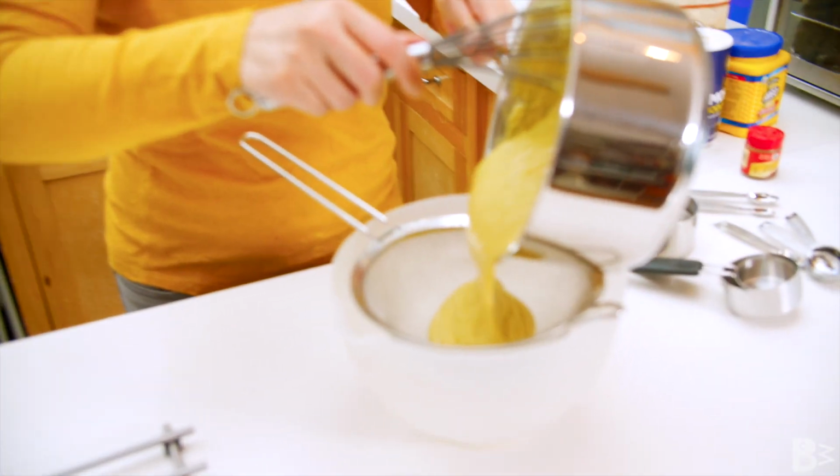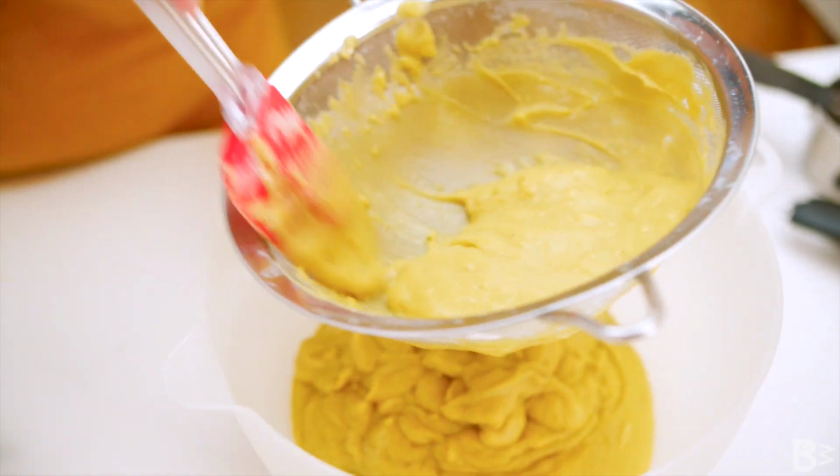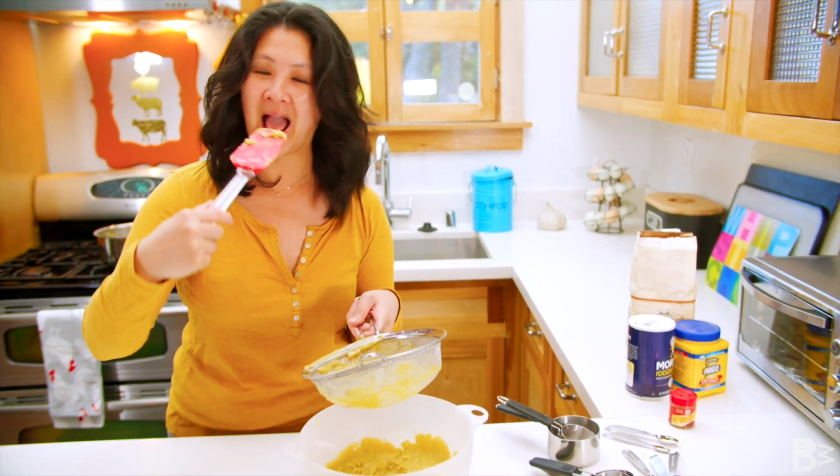And we're gonna run it through the sieve to take out any accidental little chunky bits that might be in there. It's awesome. We're gonna set it aside to cool while we make our vanilla wafers.